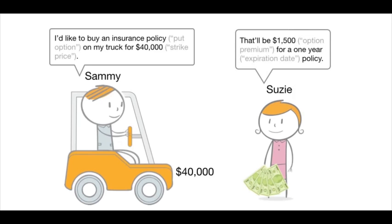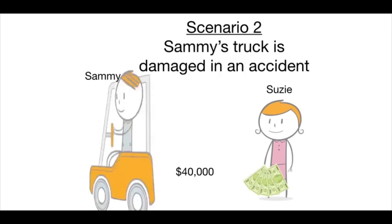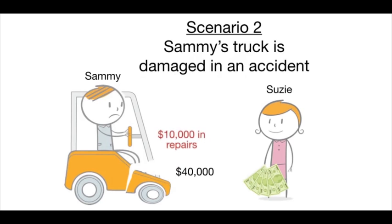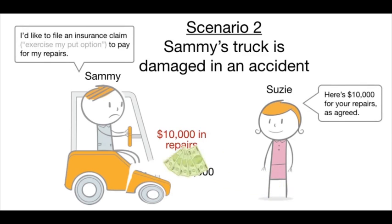Now, 3 things could happen in this story. In the first scenario, Sammy's truck is not damaged or stolen during the year, so Susie keeps the $1,500 premium. Sammy's okay with losing the $1,500 for the protection it provided him for the year. In scenario 2, Sammy's truck is damaged in an accident, requiring $10,000 in repairs. He exercises his insurance policy, or his put option, by filing a claim, and Susie pays him $10,000 for the repairs as agreed. Sammy is happy he purchased protection for this possibility.